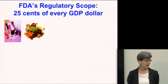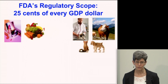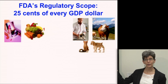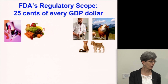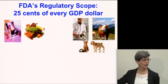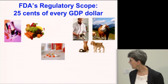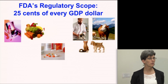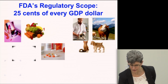We don't regulate meat, that's regulated by USDA, but all other foods are regulated by the Center for Food Safety and Nutrition. The Center for Veterinary Medicine regulates products that are used to treat animals, with the exception of vaccines, which is done by USDA. Don't ask me how these things got distributed. They also regulate all animal feed. And then the Center for Drugs: people are probably most familiar with it because all the products in most of your medicine cabinets are regulated by them.